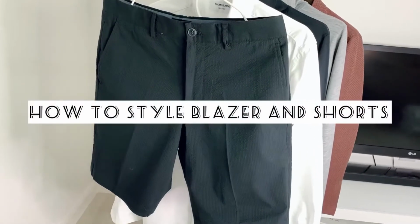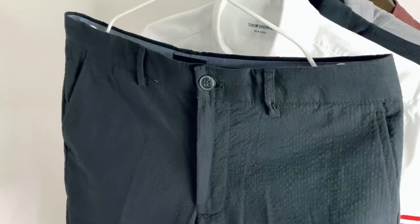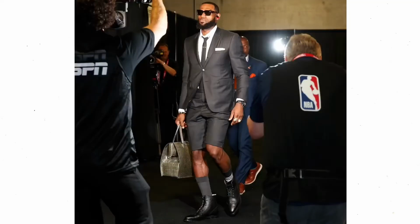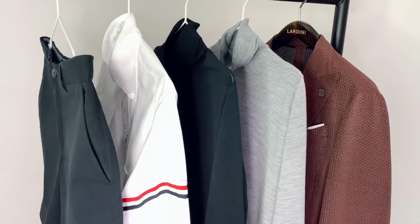It's fall season and I know that you're excited over your knitwears and coats, but before it gets any colder, I wanted to share this style inspiration with you. Wearing a blazer with shorts. I've seen some stylish short suit outfits, but after seeing this particular look by LeBron James in the 2018 NBA Finals, I've been inspired to put together a similar look. Not in a formal sense as King James has done with his, but at least with a blazer and shorts.